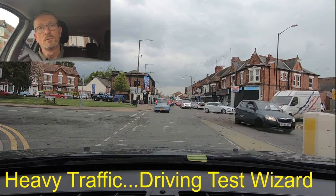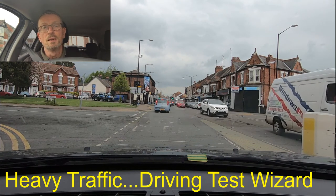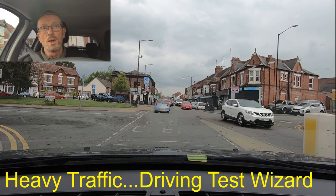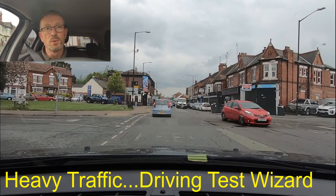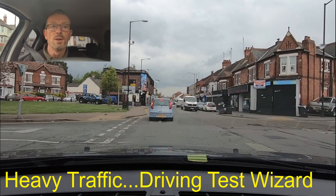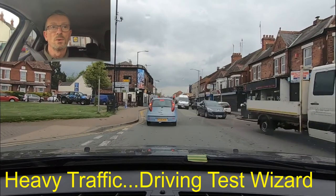So the lights have gone to green. Although they're not moving quite yet, they're starting to move now, so I'm now going to move forward, because I know that by the time I get to where the Punto is, he'll have gone. I will no longer be blocking the junction up. And there he is. So I've gone quite slow.